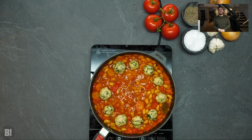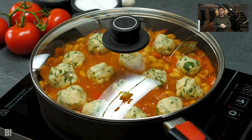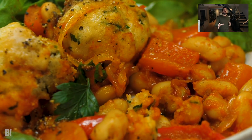So this bonkers looking recipe is also from our Speedy Bosh book. This is our goulash and dumplings. This is a European influenced dish with the goulash being a wonderful rich tomato based stew. We're gonna start off with our dumplings.